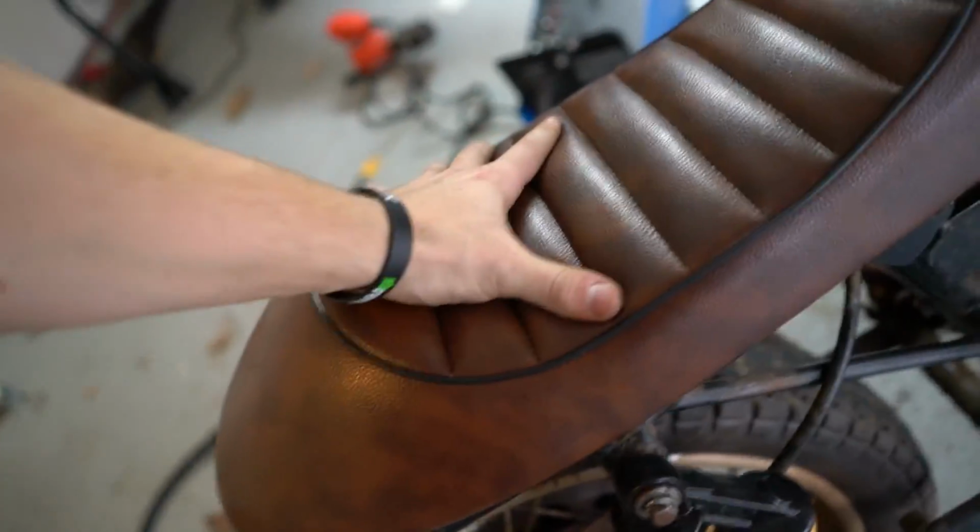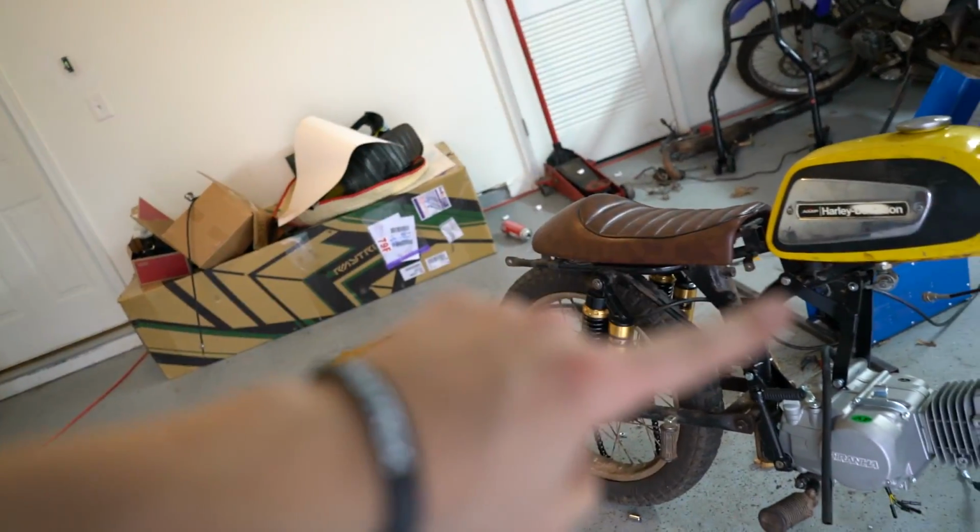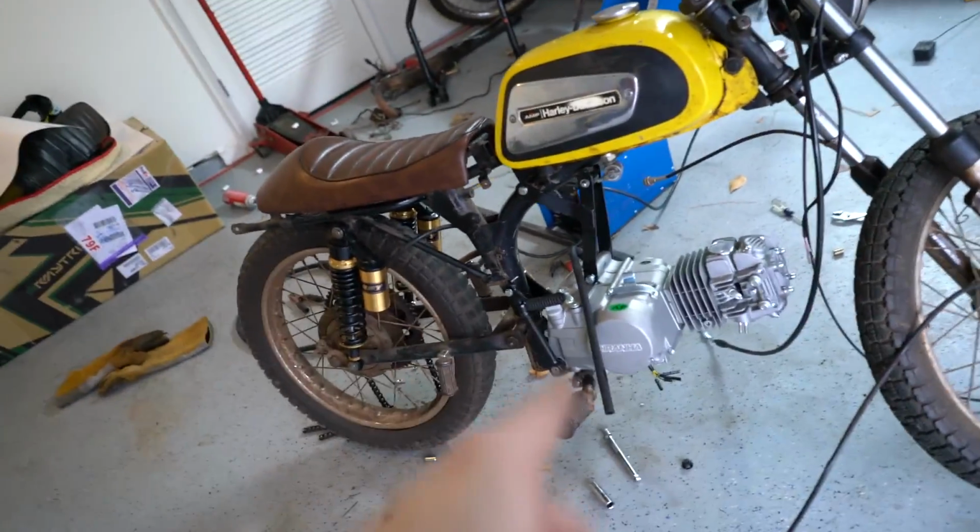But the rear is on there nice and tight. If I tighten on the bolts, it won't move, I'm sure. But the rear portion of the seat is done. I don't feel like fucking with the front right now. I'm going to finish assembling the motor.